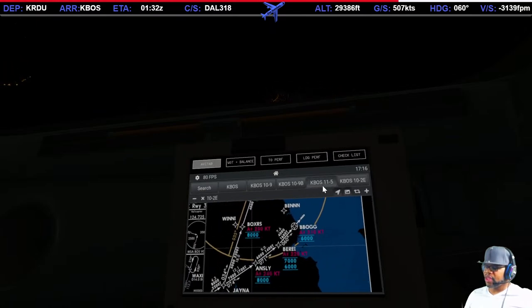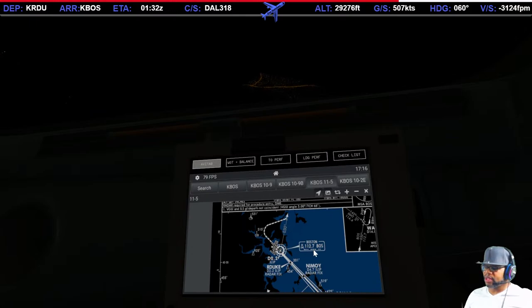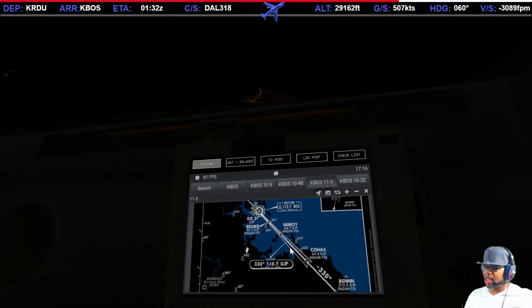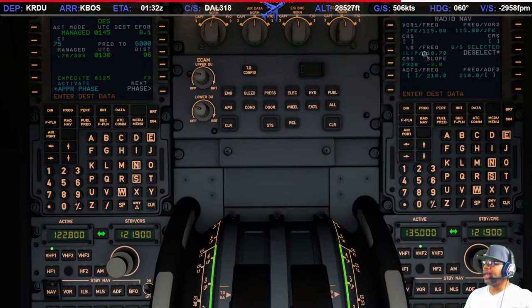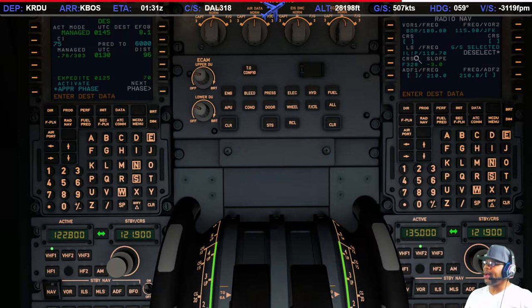Okay, another thing we need to check now is the ILS frequency. The ILS DME is heading up 330, 110.7, India Lima, India Papa. Nav radio, ILS 110.7. The front course is off by 2 degrees, but that's fine, and it's India Lima, India Papa. So this tells you that the Airbus has the right frequency and front course already programmed in for our ILS.